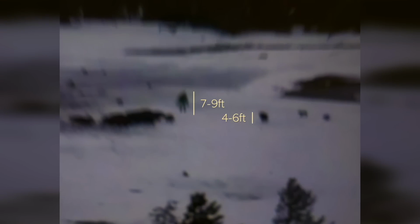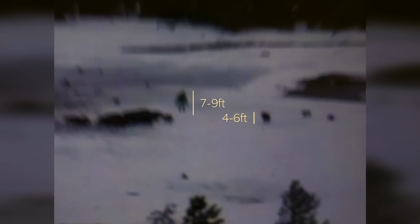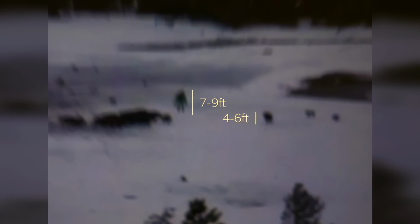However, a significant challenge with such accounts lies in substantiating them with concrete evidence. Most witnesses find themselves unable to provide proof, attributed to the fleeting nature of these encounters, leaving individuals puzzled and uncertain about the reality of what they experienced. Despite this, a singular individual managed to capture compelling evidence of an alleged Bigfoot sighting within the confines of Yellowstone National Park.